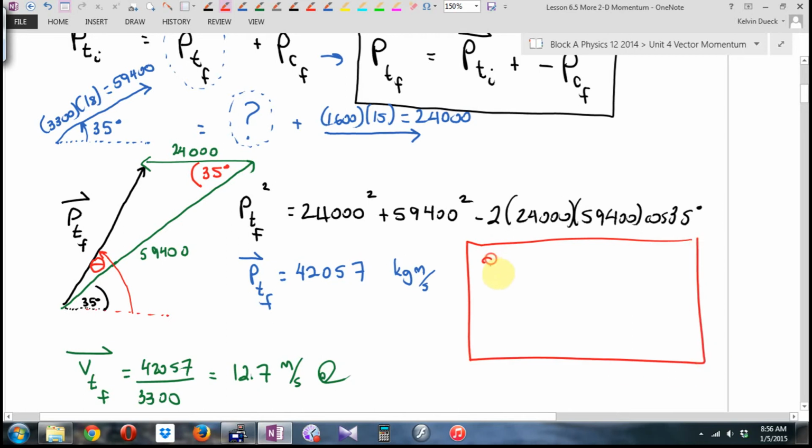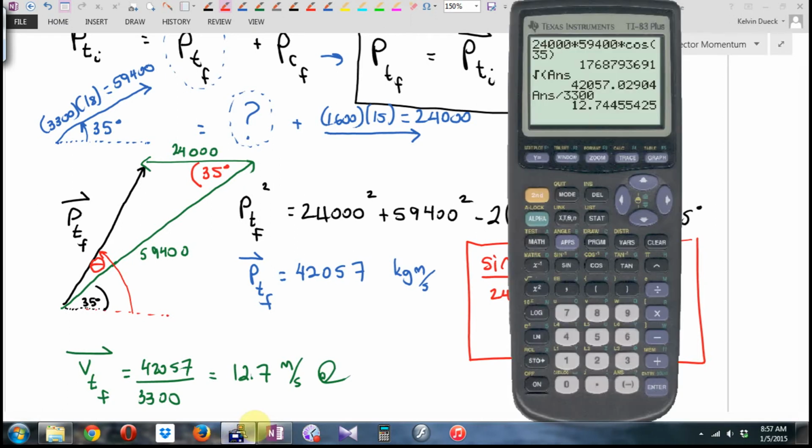Over here, I can go sine of mystery angle theta divided by 24,000, what's across from it, equals sine of the angle that I do know divided by what's across from it, careful, not 12.7, 42,057. Now, I can use the 42,057. If you really want to be fussy, you could reverse your calculation right now by timesing by 3,300, and that gives you your original momentum back to like umpteen decimal places. You don't need to be that fussy, but sometimes I am.